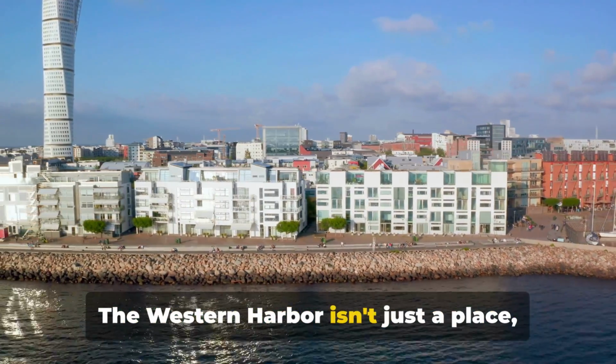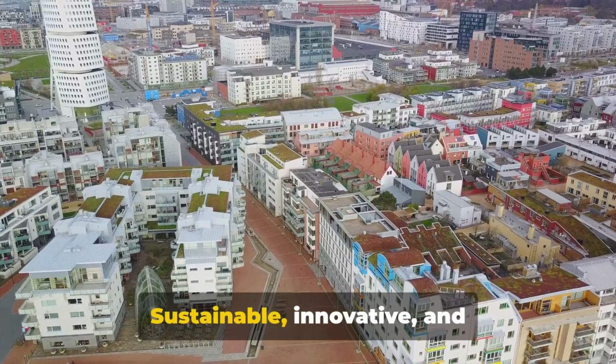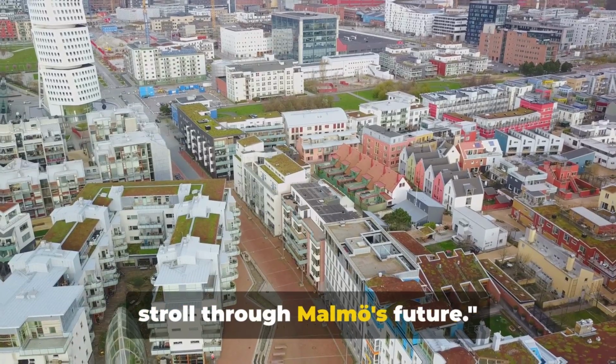The Western Harbour isn't just a place, it's a vision of what cities can and should be. Sustainable, innovative, and breathtakingly beautiful. A walk along the Western Harbour is a stroll through Malmo's future.